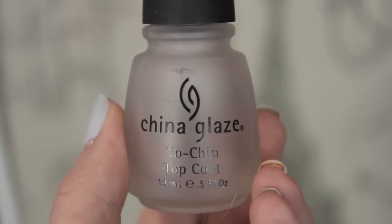This is the China Glaze No Chip Top Coat, and I think it's time that it should go because the brush is completely stiff. It's kind of disgusting actually, and the product is really clumpy and you can't really get too much out of it anymore, but I did like it a lot. Oh my god, it smells so bad.